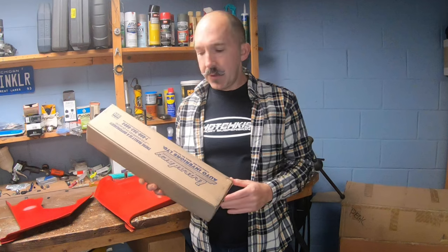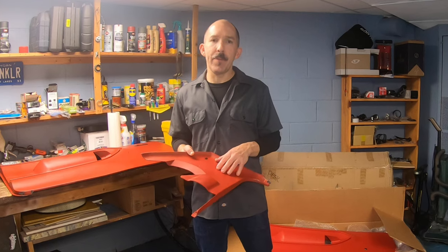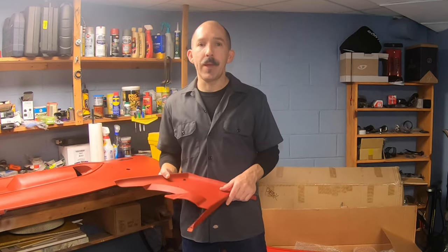Now I also have this package from Legendary Auto Interiors. When I talked to them the other day, I was really surprised that they actually had this in stock. We're gonna open it up and take a look at this later on. Now this is the driver's side kick panel. We're gonna go out to the car and remove the passenger side kick panel. Then we're gonna get these all prepped, and we're gonna spray one at a time to see how close of a match we can get.